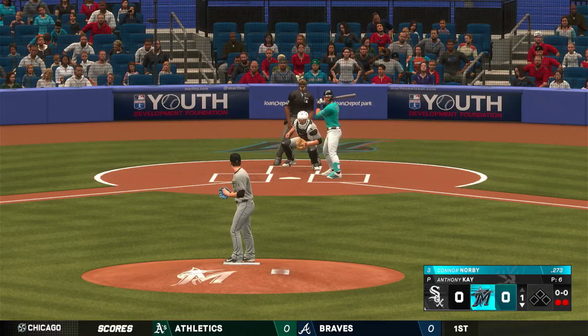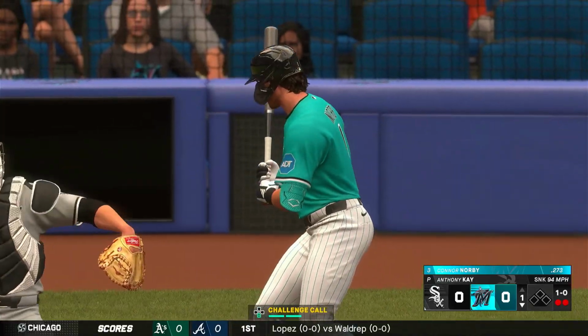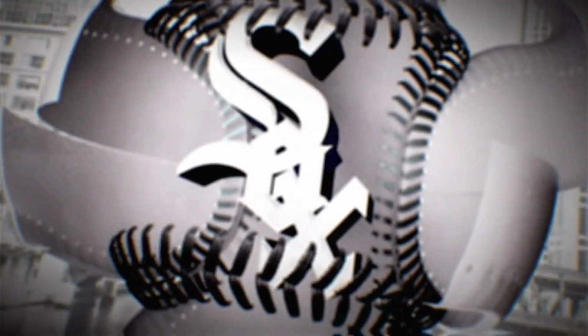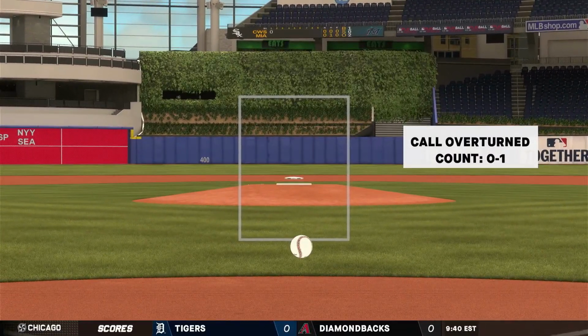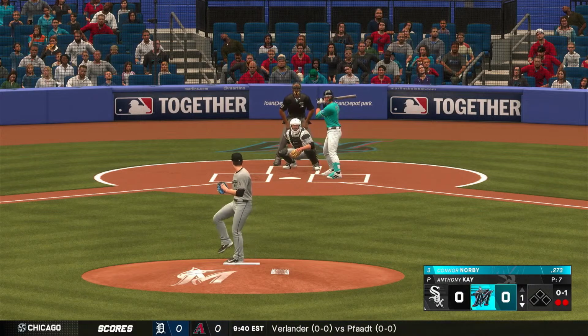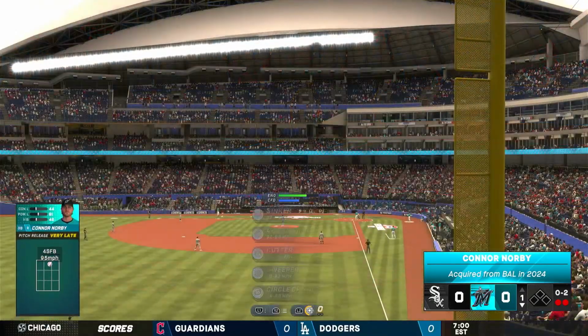And up next for Miami, Connor Norby. Close, but called a ball. Ball 1. Pitcher thought that was a strike. He's going to challenge. Just caught the zone by a whisker, and the call is overturned. So they've still got both their challenges. 2 down, nobody on. That one finds the zone.